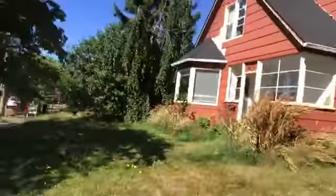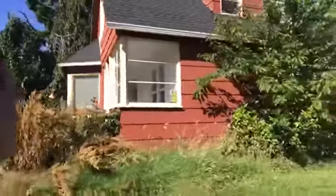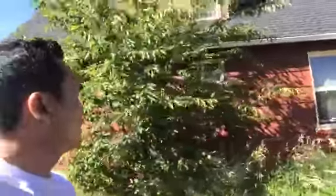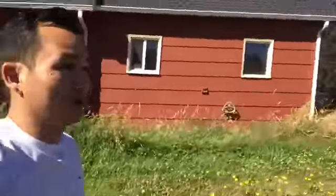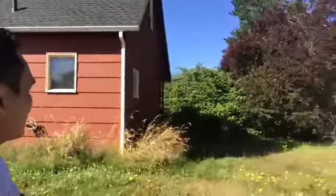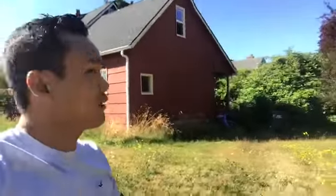As you can see here, tall growing grass. It looks like it's not updated, but it looks like someone is living there. So you can see the window, that's not updated. Yeah, someone is living here. So we're just walking around the neighborhood right now. But as you can see, they don't maintain the property at all. So what I would do is I would definitely go there.